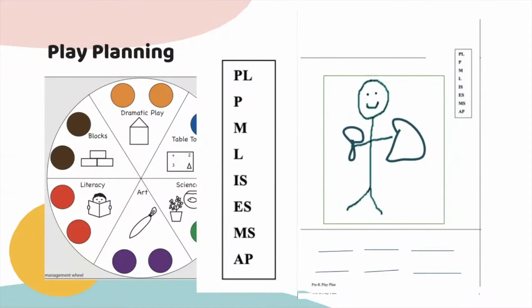Then this is how we scaffold the students. So P-L is for plan. Can they just make a simple plan? I'm going to green. I'm going to orange. Great. They kind of scribble on their paper. They go on their merry way. Then we start working with them on their picture. And we just do one thing at a time.